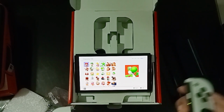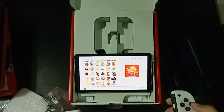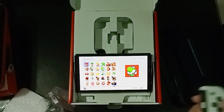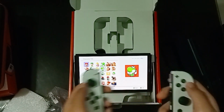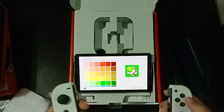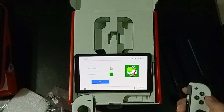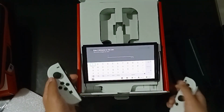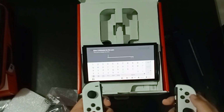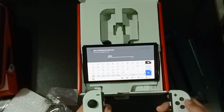Let's see. Definitely. Oh, there's a cartoon Yoshi. Ooh, okay. Many options, but I gotta go with the original, the cartoon Yoshi. Yeah, definitely the cartoon Yoshi looks way better. In the background, gotta go for a green. I like that shade of green, yeah. Okay. Yeah, this looks amazing. Enter a nickname. MICO. Okay.